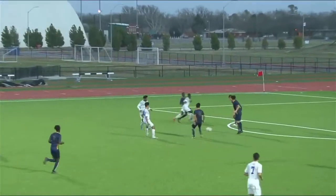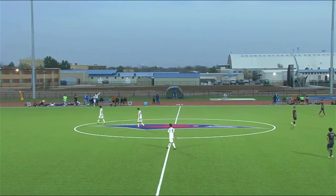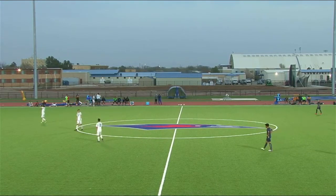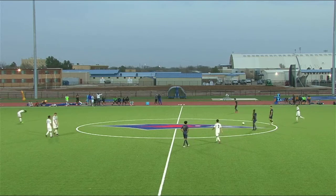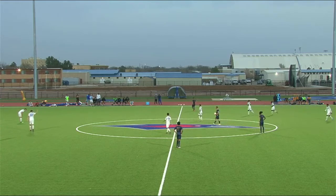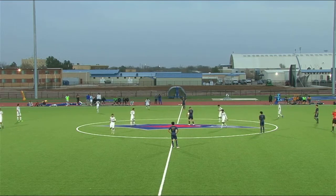This is Felizola. He's out in front of the goal. A little give and go behind the player. And that's number, who was that? We'll get that number for you. Eight? Yes, number nine on the scoring play for the Pioneers. That's Hector Perez.